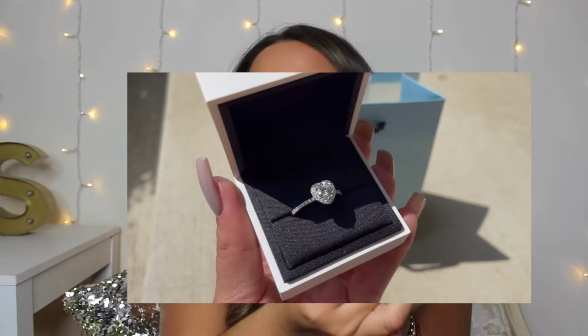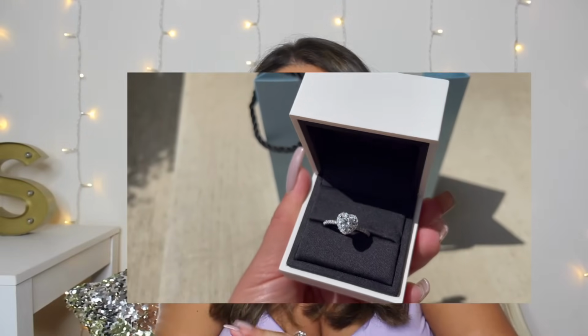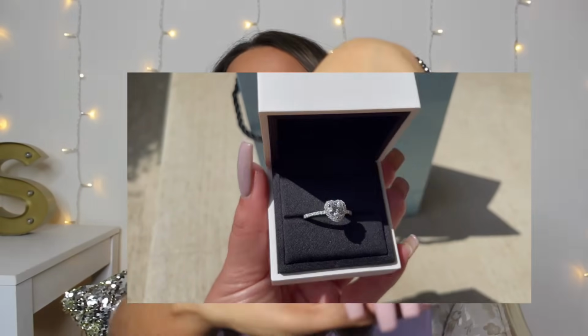It is so beautiful. I'm going to be zooming in on both of these rings, but I absolutely love this. I'm going to go ahead and try this on for you. Absolutely beautiful, so stunning. I hope that the camera is picking up all of the sparkles and just the beautiful radiance of this Moissanite ring. I'm obsessed with this. I have nothing like this in my ring collection. You guys know I'm such an avid ring wearer. I absolutely love this ring.